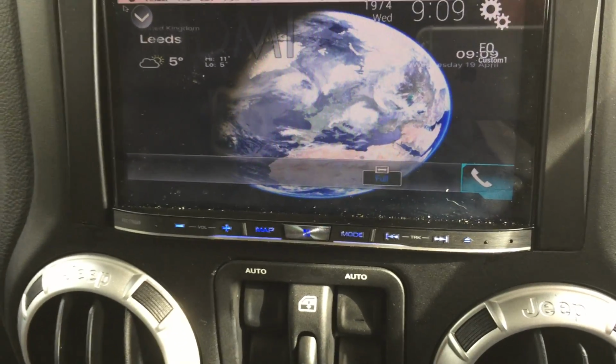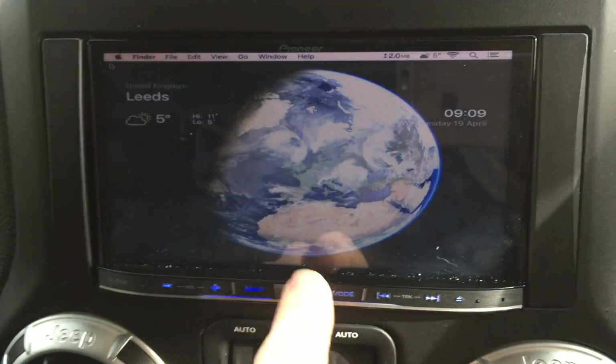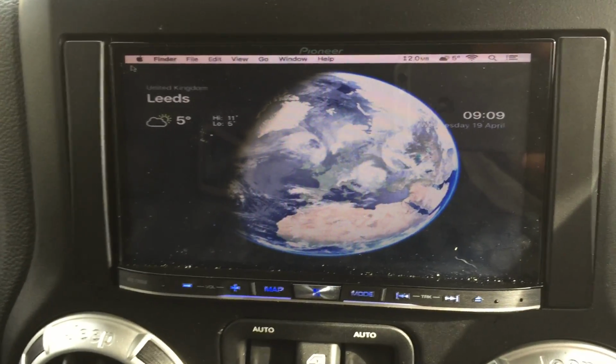We have here an actual Mac computer server system inside the car. What you're looking at the moment is a recreation of the weather pattern on the Earth as it is, and this updates depending on where you are in the world.